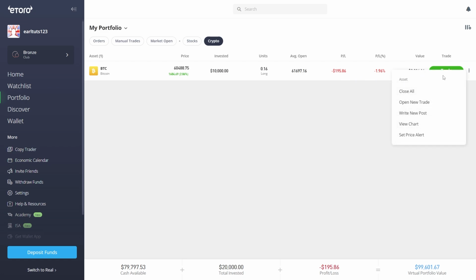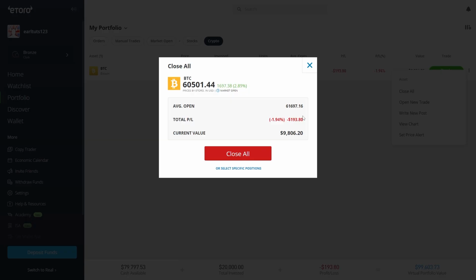We can click on that to open up this menu. And then we can click Close All. This will actually allow us to close our trade, meaning that we sell it. And here you can see your total profit and loss and the current value of the position. So if we did want to go ahead and sell it, we can click Close All.